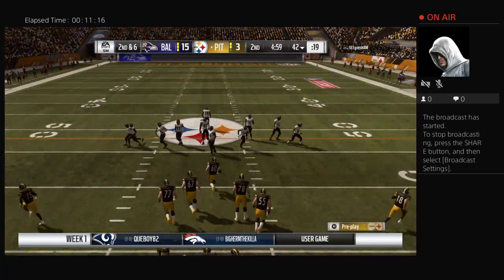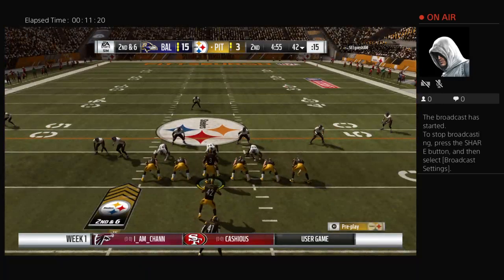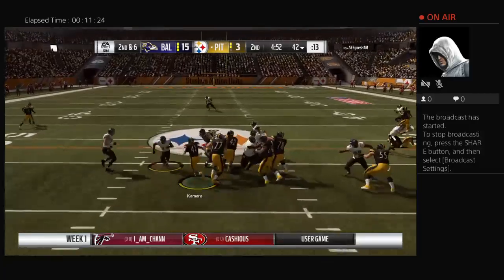I call that play a success. A nice inside run sets up a very manageable second down. A very solid gain on that play. On second down, Kamara.